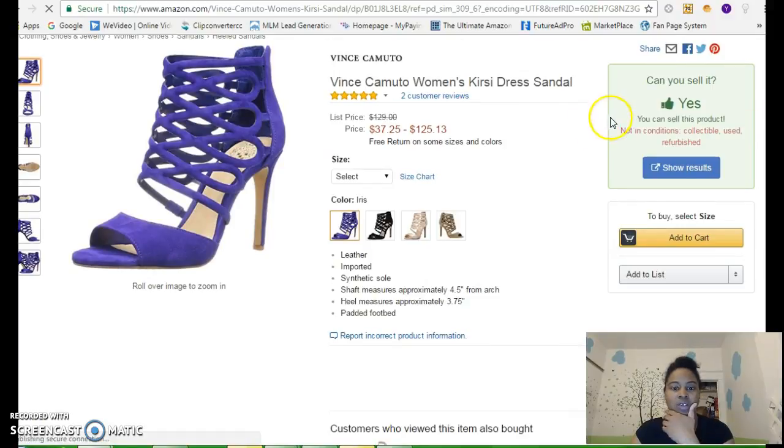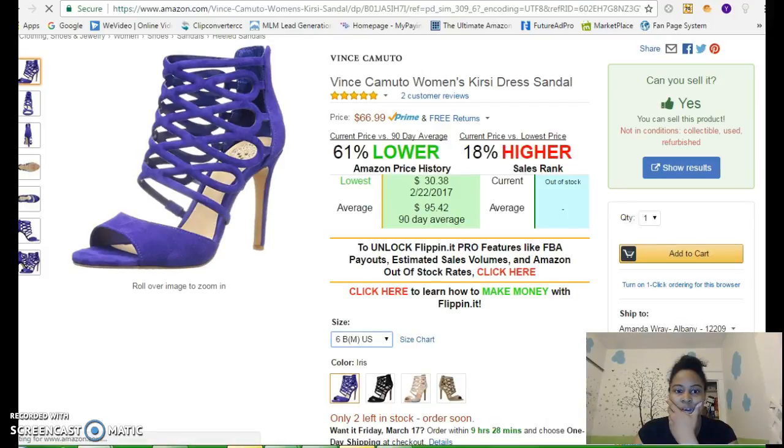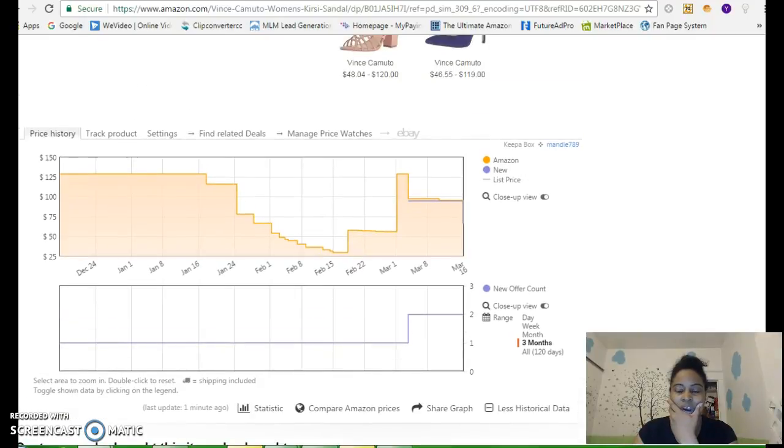Okay, so I can sell this shoe. Let's see. I'm gonna look this up in a size 6. Let's see what I get. Okay, here we go. This is what I wanted you guys to see.